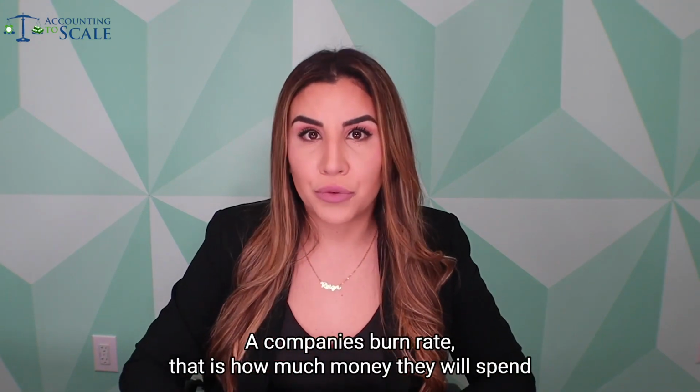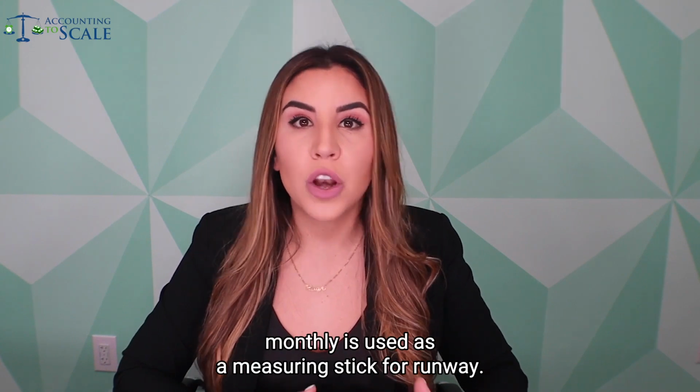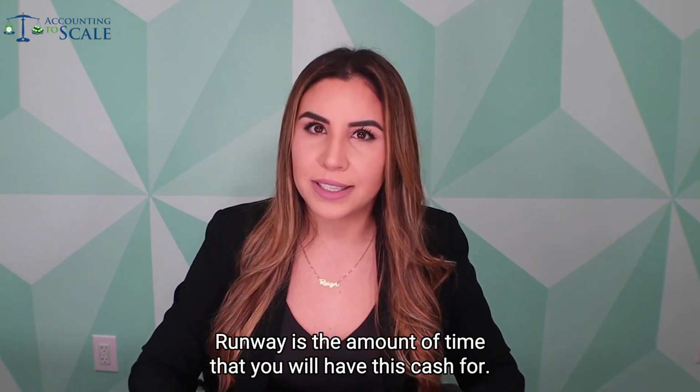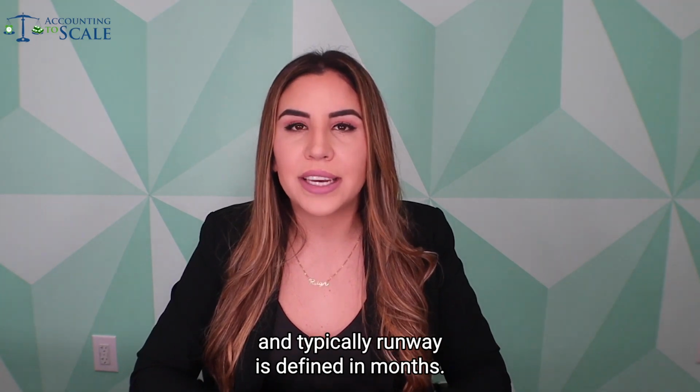A company's burn rate, that is how much money they will spend monthly, is used as a measuring stick for runway. Runway is the amount of time that you will have this cash for. That is how long the cash will last you. And typically, runway is defined in months.